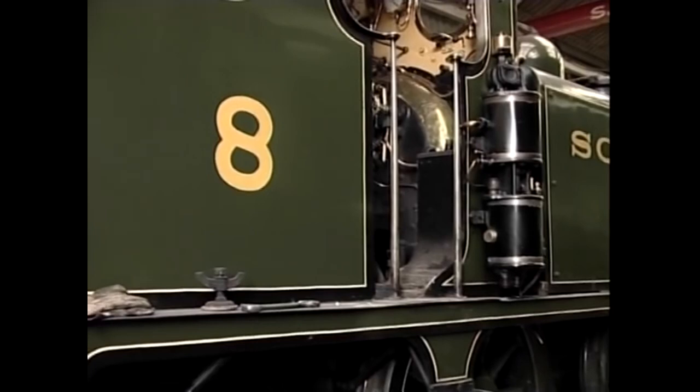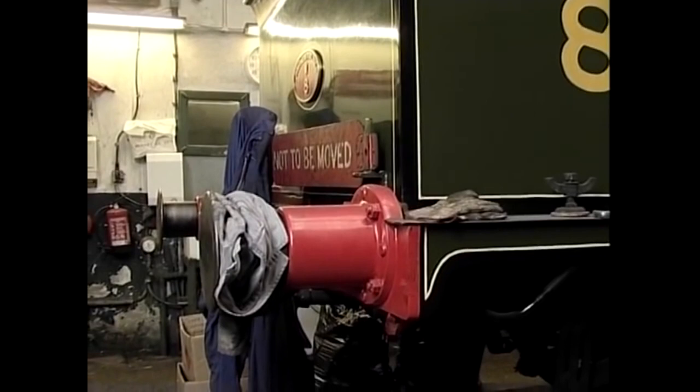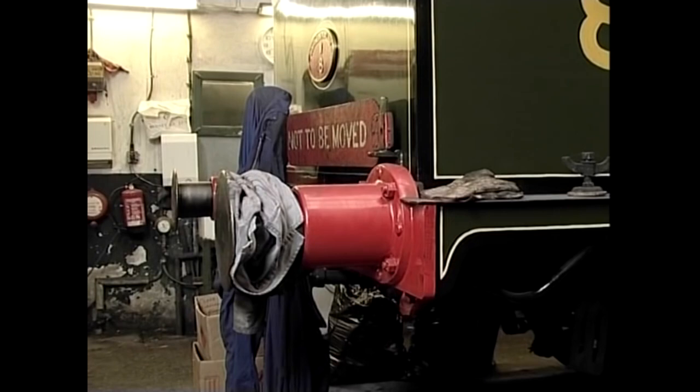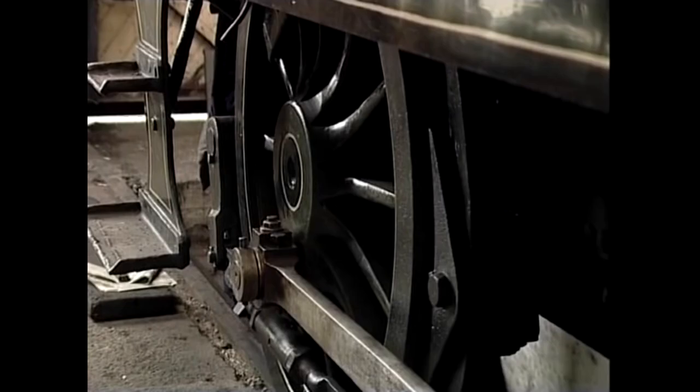She remained on the island, receiving the name Freshwater in 1928, before returning to the mainland in 1949, and eventually being withdrawn from service in 1963. It took until 1979 for Freshwater's eventual return to the Isle of Wight, and fully restored, this much-loved engine triumphantly returned to traffic on the 21st of June, 1981.